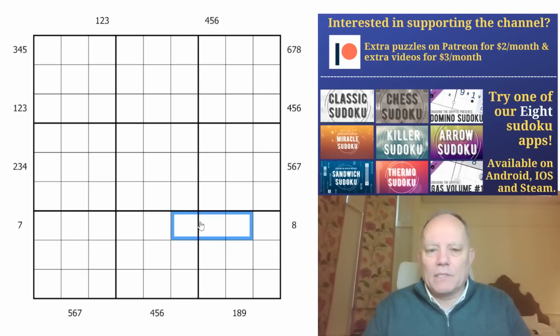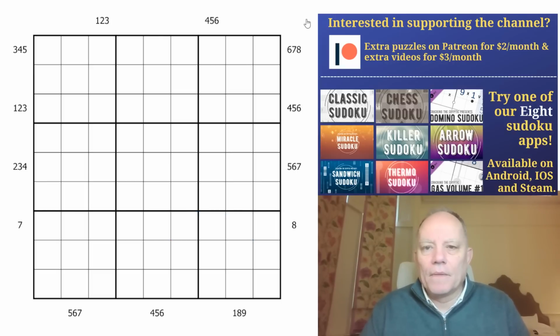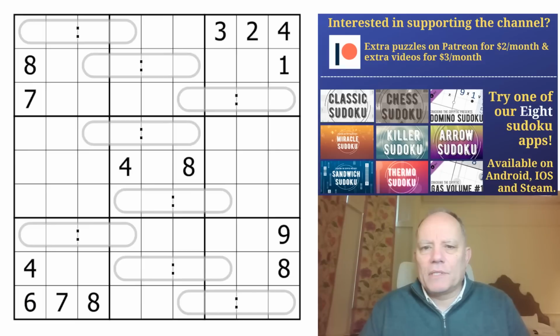Oh, and 8 must appear in those 3, looking from that direction. So that's how that works. The dinosaurs are competitive Cucuffeldia. Okay, that'll be an interesting one.